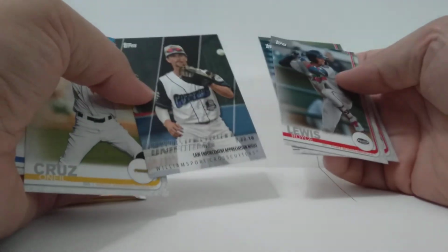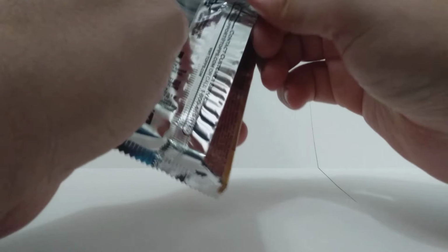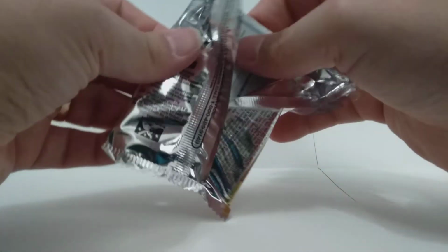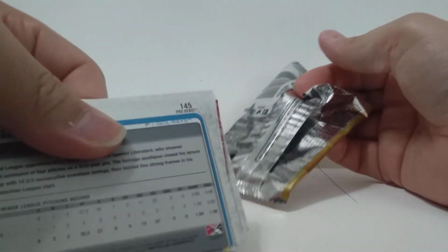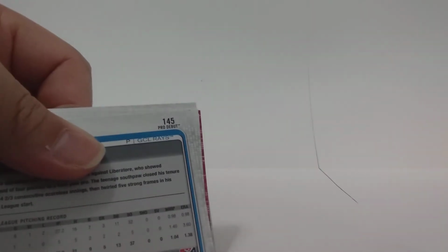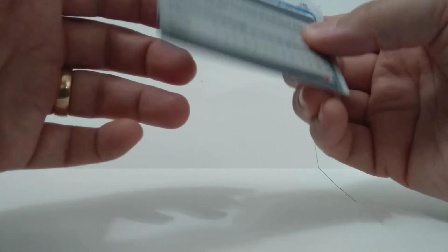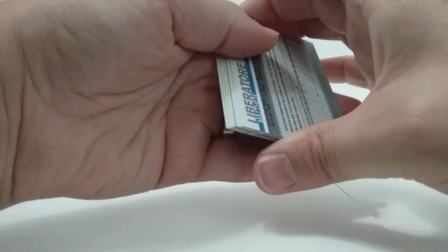Inside. All right, Dustin May. So, looks like this should be the second autograph here. This one's been a disappointment on the hits. Last pack. I see a color variation. That could be the autograph there. Looks like red. If I'm not mistaken, those I think are numbered to 50 or 25. They're tougher pulls. So let's see what we got.